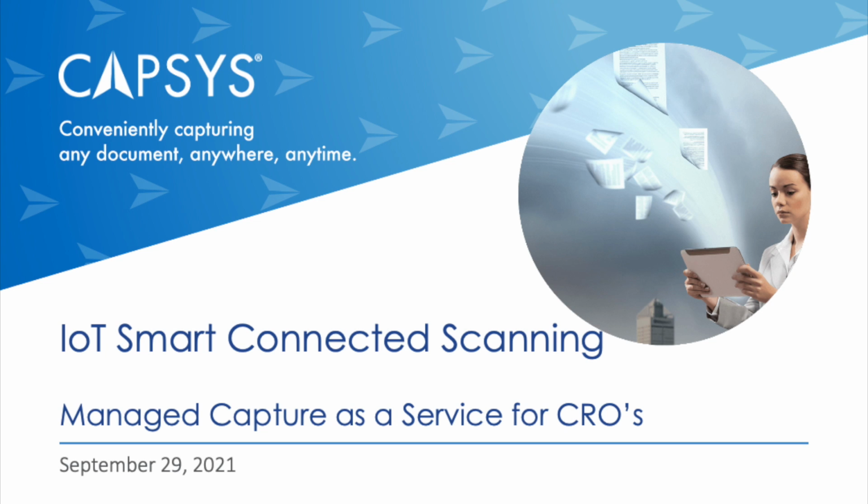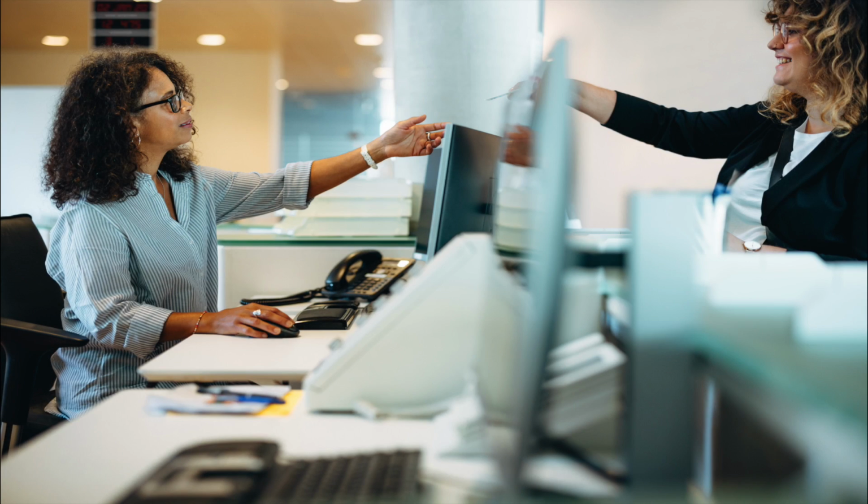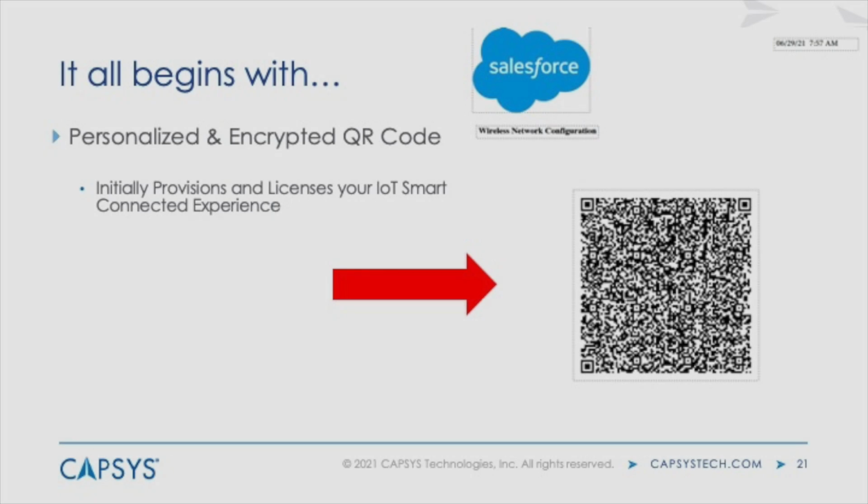Also, you will learn how our clinical trials managed capture as a service solution can be deployed in just 5 minutes or less by a non-technical user, such as a physician's office administrator. Unleashing the power of our IoT Smart Connected Scanning solution begins with our firm configuring a custom and encrypted QR code unique to your organization.